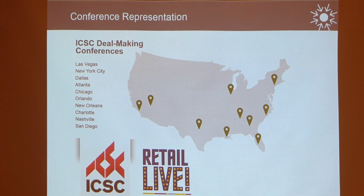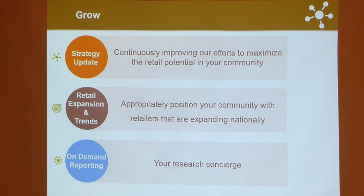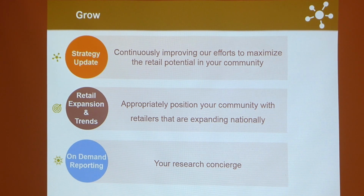So you talk about investors from Los Angeles coming to Lake Worth. Well, we're trying to make those connections as well and bring outside investors into the market. So this is our booth at Recon, 36,000 commercial real estate professionals at Recon, over 1,000 exhibitors. It's just a great opportunity. So what we're doing is we're continuously updating our strategy. The market changes, the retail atmosphere changes. We're staying on top of those trends and making sure that your community is positioned in front of those retailers, staying on the forefront of their minds, and making sure that they know your story.